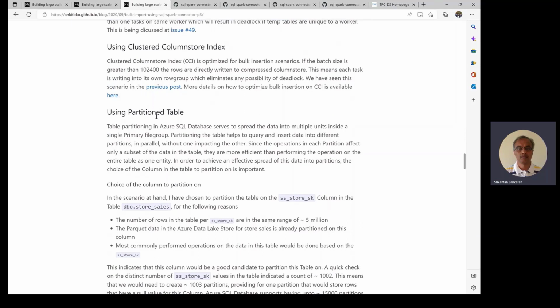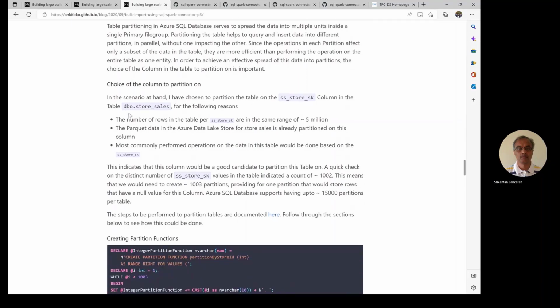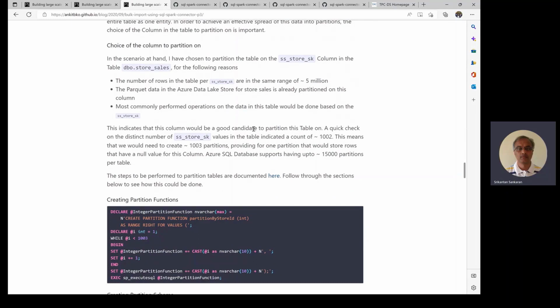The other option that is available is to create partitioned tables. SQL Server or Azure SQL Database supports the notion of table partitions. In our case, we already discussed that we have as many partitions in the Parquet as there are store IDs, and we also have those secondary indexes on the tables based on the store ID. So instead of having a single table for sales, we could create a partitioned table where we partition based on the number of unique values of these store IDs. In our case, there are about 1,002 different unique values of the store ID in the table. So based on that, we could go ahead and create 1,003 partitions.